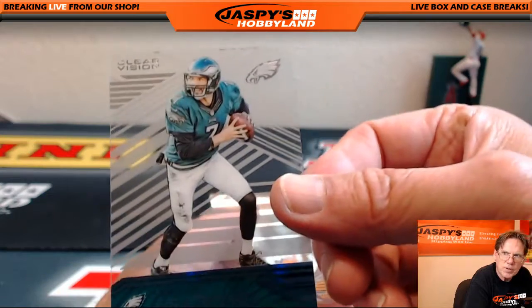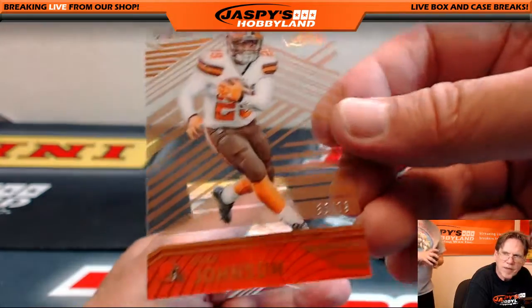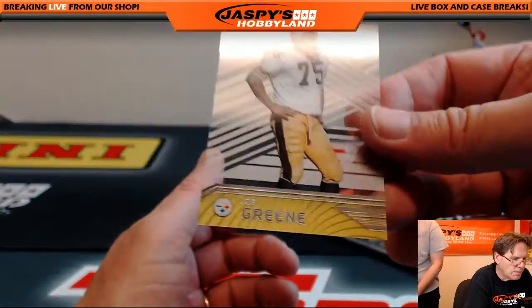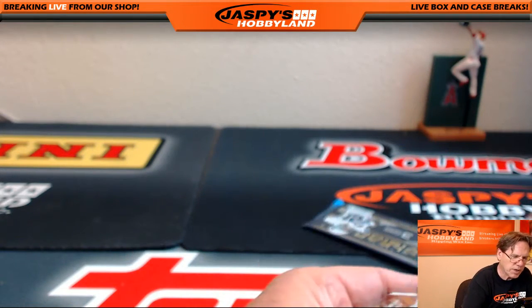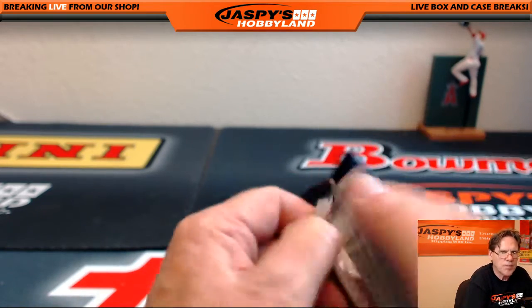Sam Bradford. Duke Johnson, 35 of 79. For the Bucks. And Mean Joe Green. Yeah, pulled a 1 of 1 Tony Dorsett out of this break. Carson Wentz, Otto. Some nice cards.